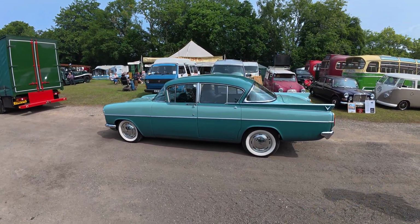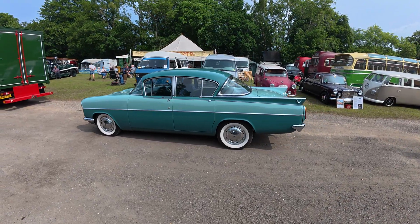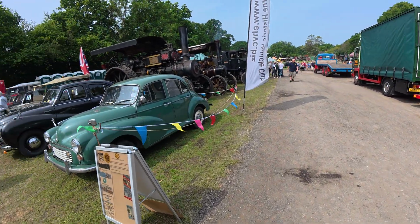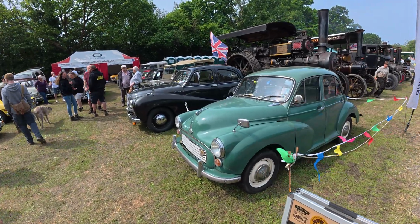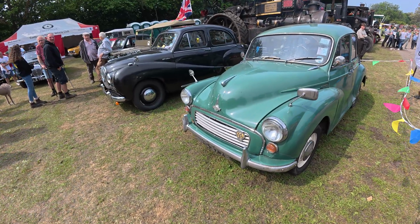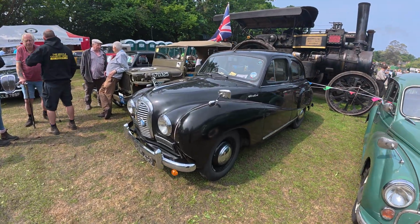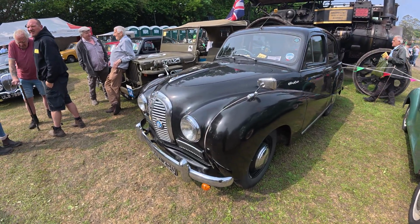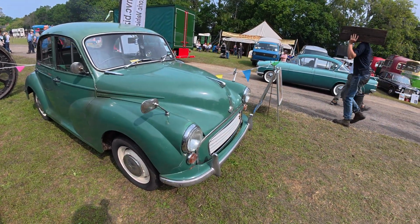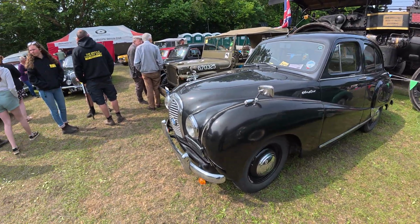So if we just get back down here. We see a Morris Minor. Yeah, so here we are. We see a Morris Minor. Can't really get a good view from this side because of the bunting. So if we see the Austin A40, I think, or A something. If we look right back, let's try and get a view of this. Back to the Austin.